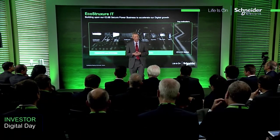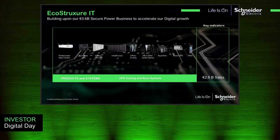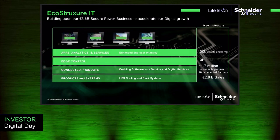We are working on leveraging our $3.6 billion in revenue, $2.8 billion of which is in products and systems. To give you a sense of what we're trying to do, every year we ship about 1.7 million connectable devices. A big part of what we're doing now is figuring out how many of those connectable devices we can get turned on and connected into the cloud. We have 20,000 partners working with us on this goal, and we are making progress.